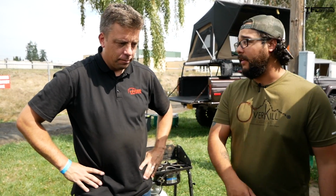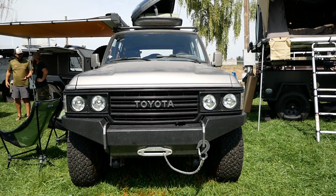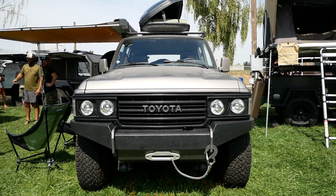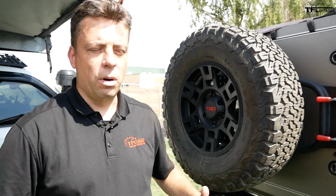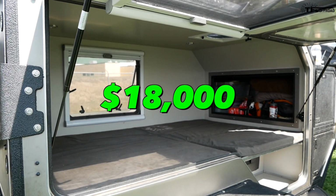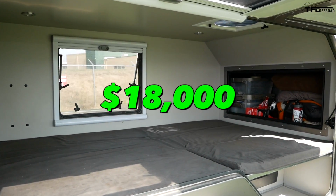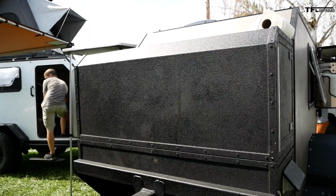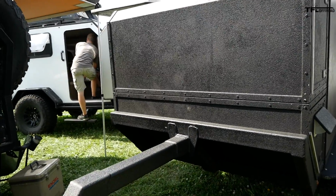You don't even really feel it on the vehicle. And you could tow it with almost any vehicle, right? Yeah. Really, a small Jeep or something like that. We're towing it with a 1990 Land Cruiser with a whopping 150 horsepower. So you get more and you also pay more. This trailer starts at around 18,000 bucks. And I think it's a pretty interesting deal as far as what this trailer is capable of, including off-road ability.